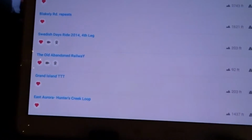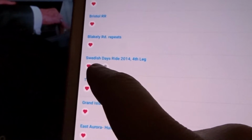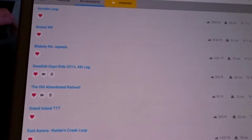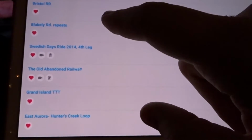Alright, so I'm just going on my favorite routes here. I'm going to pick the Blakely Hill repeats that we've got here. But this icon here tells you that there's a video. This is one that I just found from elsewhere that somebody put up that had video attached. So you can actually search and filter by routes that have video if you want the video to play on your tablet or if you want to connect it to an HDMI cord to your TV. That's an option for you.